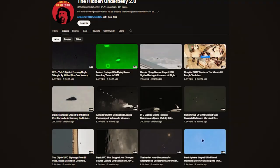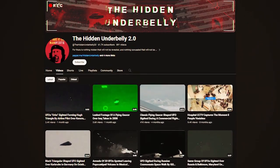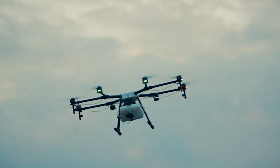The video from Colombia was further investigated by the Hidden Underbelly 2.0, who concluded that the plane had to be far above the clouds to be cruising, and that a drone could not reasonably soar this high. What was it? Its shape was unlike that of a plane or a helicopter, and it did not resemble a drone. If you think you know what it was, why don't you let us know in the comments below?